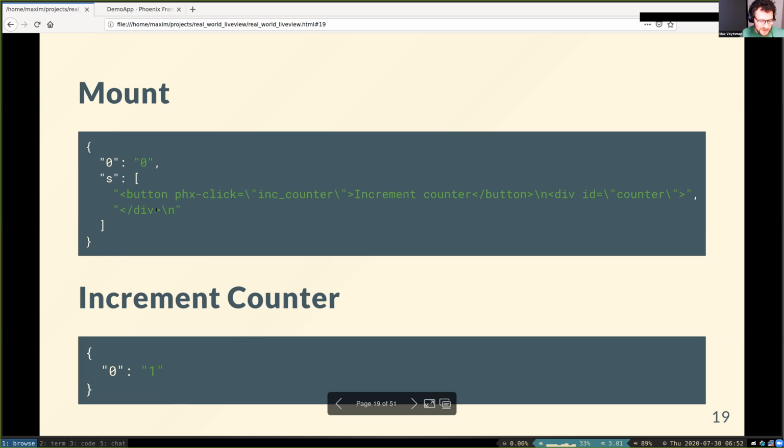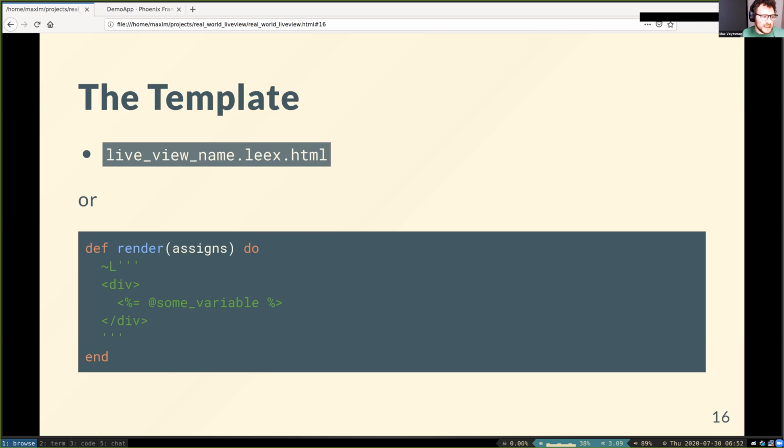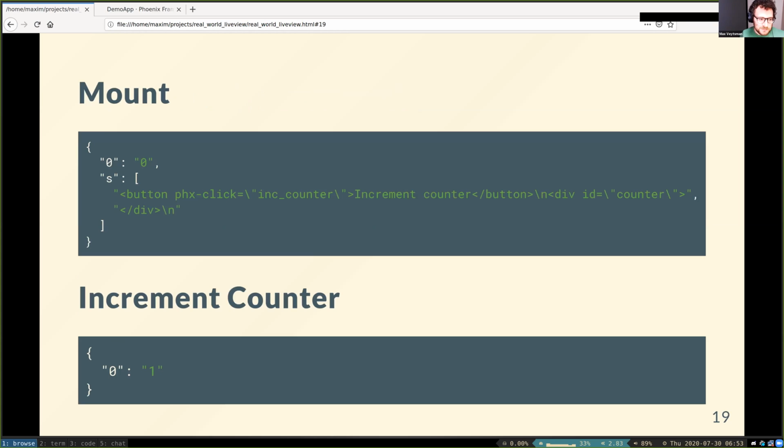If we go back and look at our template for a second, if you scan it up until you get to the first interpolation, the percent sign with the equal sign, that's the first part of the static. And then the second part is what comes after it. So what we're basically doing is creating a list of all the static parts, and in between all the static parts is some place where we interpolated a value.